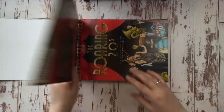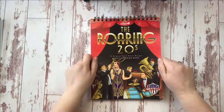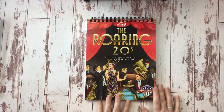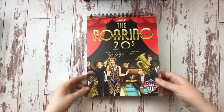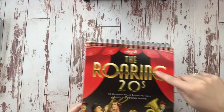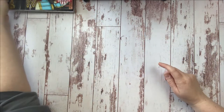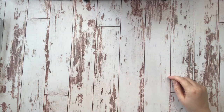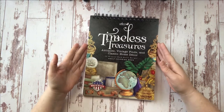So some historical events in there as well. And lots and lots and lots of faces. So if you love coloring portraits, this is a fun book. Really, really, really fun stuff. Be fun to color some things in this kind of gold color palette. Awesome. Okay, let's take a look at another vintage book here called Timeless Treasures.